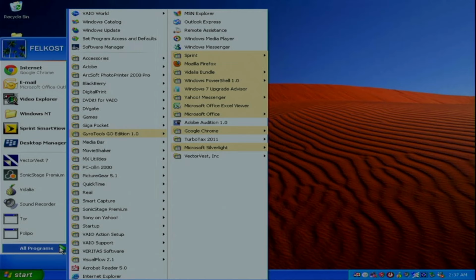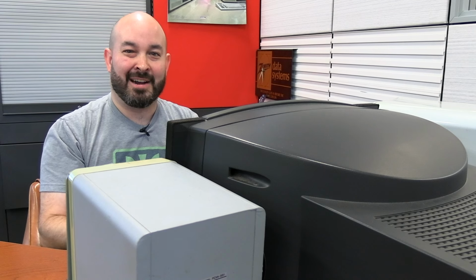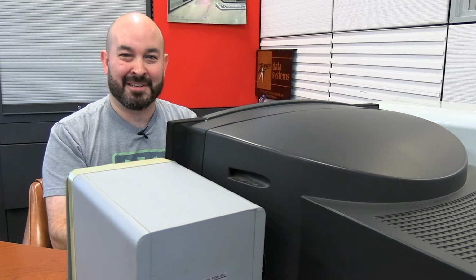But before I even get to that, it has a memory stick slot built into it. Now, that was a Sony proprietary format, and obviously you wouldn't find a memory stick input on most computers, so it's kind of a novelty.